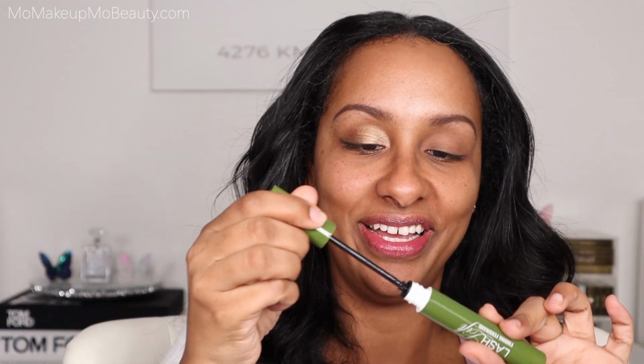I like the imperfect little wings because I like using them as just definition to the eyes. It doesn't have to be perfect. It doesn't have to be too big. And it doesn't have to go all the way in either if you don't want it to. Mascara. First look. I'm feeling it. I like it. It's fun. And I love, again, how everything just melted and melded together very easily.